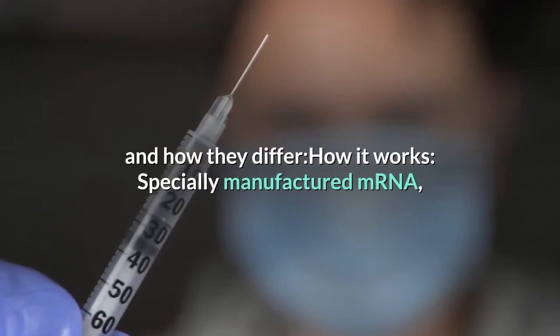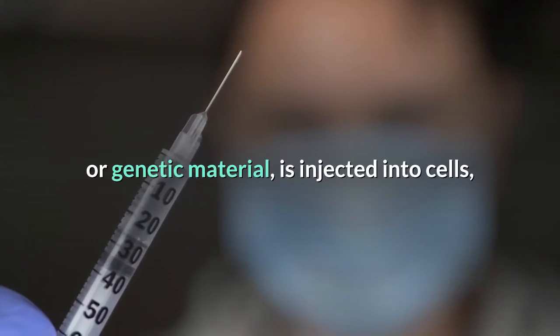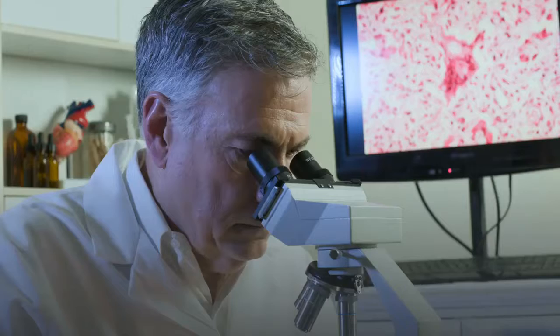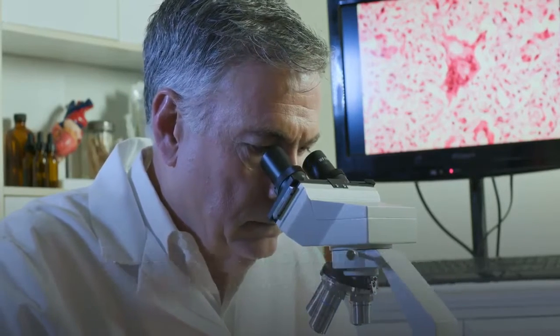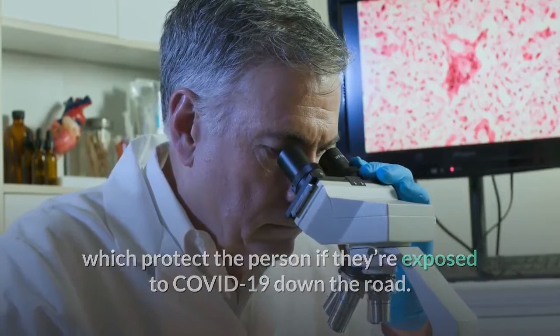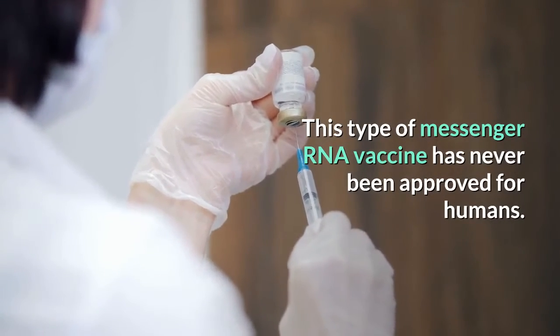How it works. Specially manufactured mRNA, or genetic material, is injected into cells, directing the body to create a tiny amount of coronavirus spike proteins. The body's immune system responds by making antibodies to the proteins, which protect the person if they're exposed to COVID-19 down the road. This type of messenger RNA vaccine has never been approved for humans.